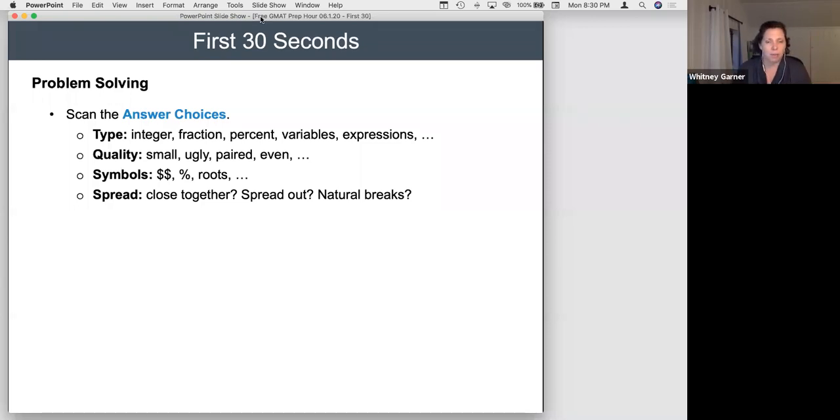Symbols can tell me what kind of problem I'm working on. If I see things like dollar signs, I know it's a story. If I see percent symbols, I'm already thinking a little bit about solving with percent. If I've got square root of 2 and square root of 3, I'm probably dealing with some geometry and triangles. If I've got pi, I'm definitely dealing with circles. If I've got degrees, I'm dealing with triangles or circles or some other geometric shape.